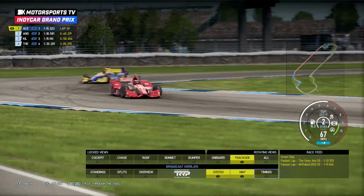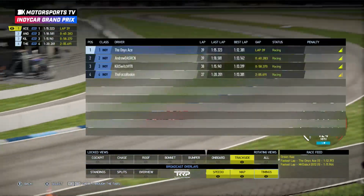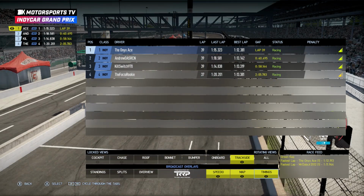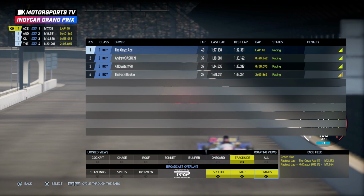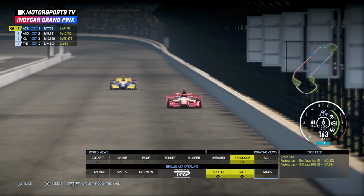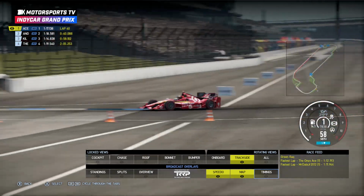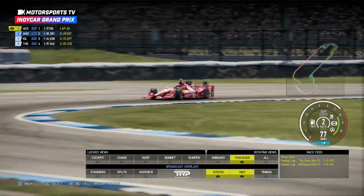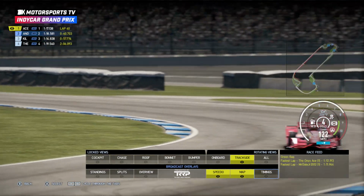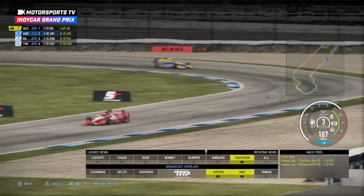The Onyx Ace, we're going to look at the times, and they're all lapping quite a bit slower. Andrew That's Racing's last lap was a 1:18. The Onyx Ace setting a 1:17. Is he pulling off for the fuel? As you look at the fuel liters in the tank, if he is not planning on stopping, it's going to be a close one. It's going to be a close one here.